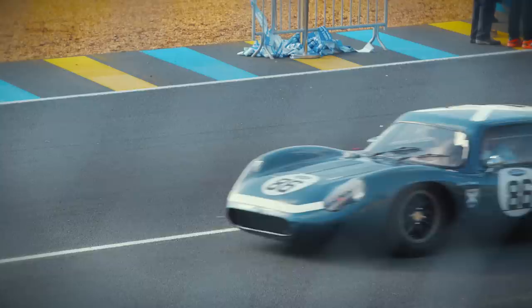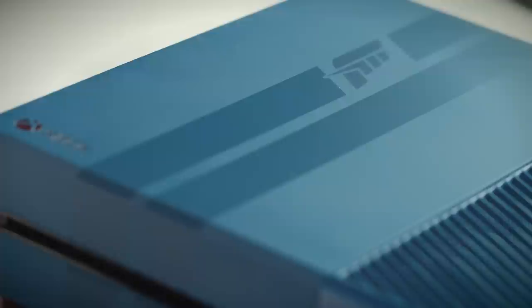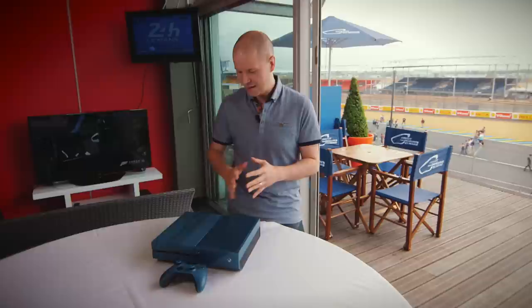This is the limited edition Forza Motorsport 6 1TB Xbox One console and controller. It looks absolutely incredible and I cannot wait to show you the details. First of all, the console's look and colour have been inspired by the Forza Motorsport 6 cover car, the all-new Ford GT. It has a really smooth matte finish on this side and a really sleek gloss finish on this side.